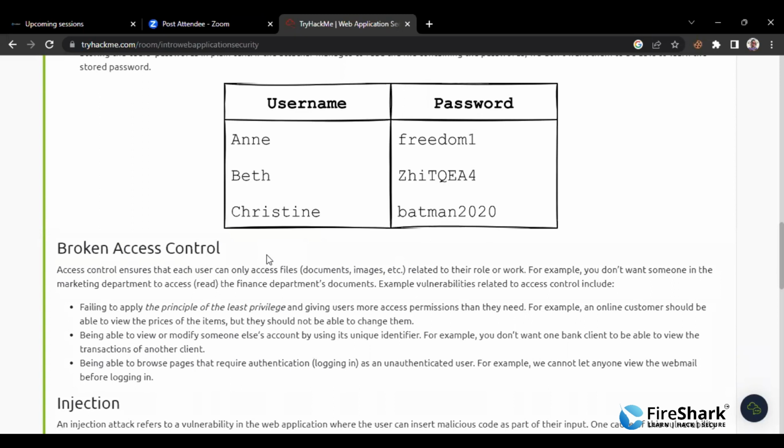Broken access control is about ensuring that each user can only access files like documents and images related to their role or work. For example, you do not want someone in the marketing department to read the finance department's documents. Some examples are failing to apply the principle of least privilege, and being able to view or modify someone else's account by using its unique identifier.